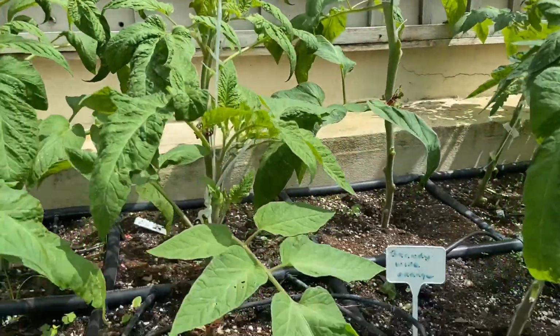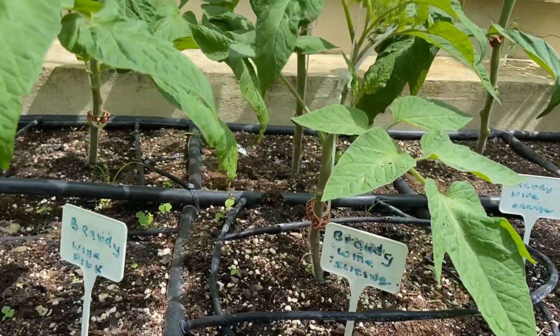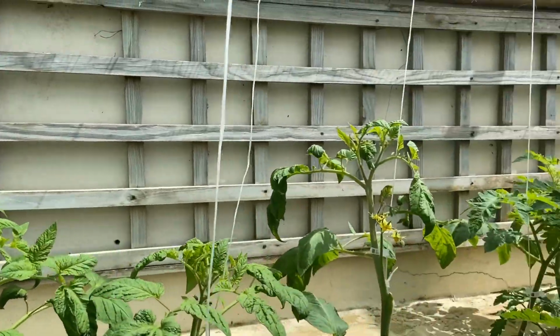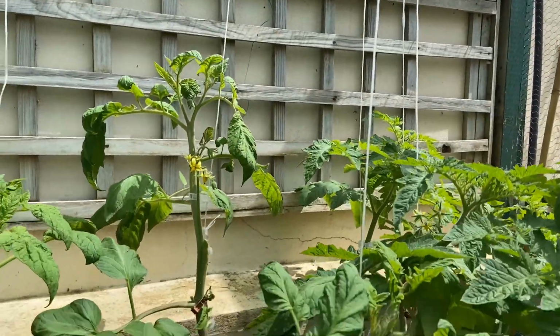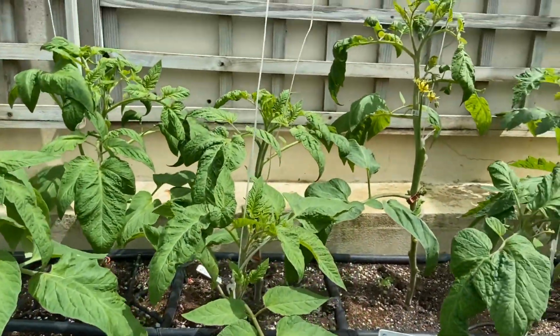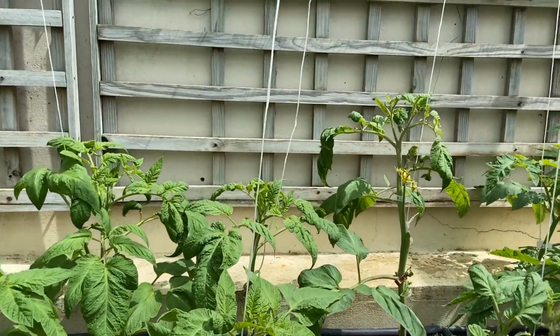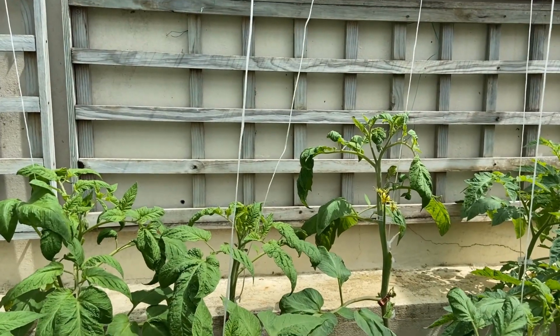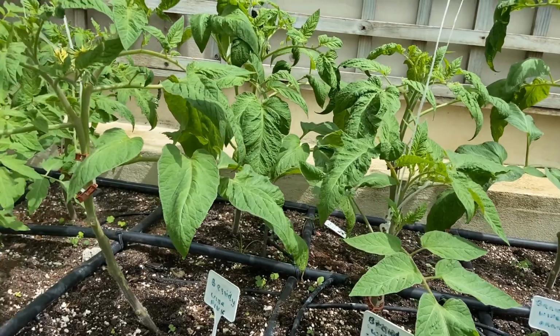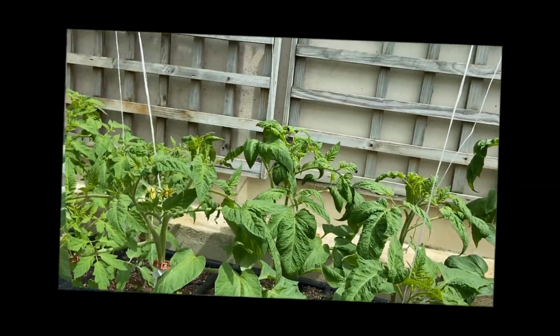The other varieties of Brandywine, which is the slicing and the pink. As you can see, these tomato plants are growing very nicely. Brandywines are regarded as the tastiest slicing tomatoes in the world. They grow to about 2 pounds, huge tomatoes. And I'm looking forward to seeing how they grow.